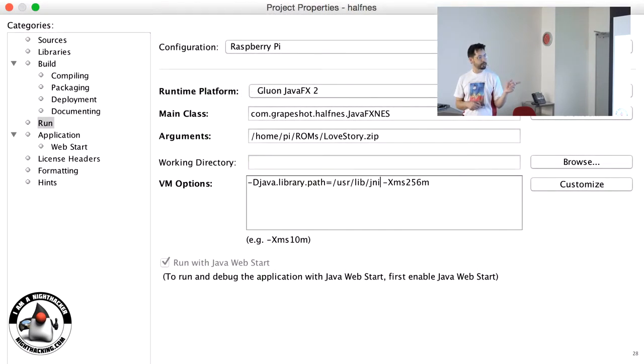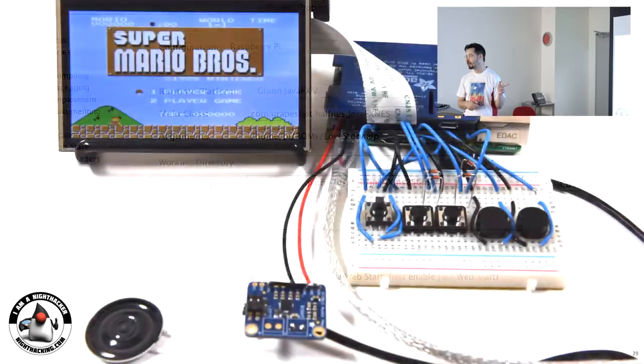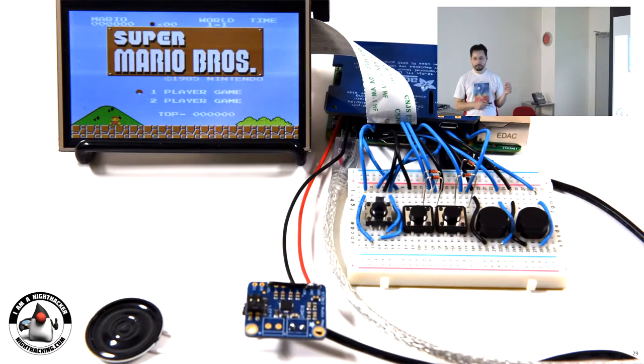This is NetBeans for remote debugging. But the problem is that you only get 6 frames per second on the Raspberry Pi. Normally you need 60 frames per second. With the default implementation, it's too slow. You only get 6 frames per second. So that's not very good.